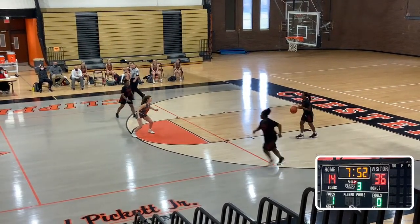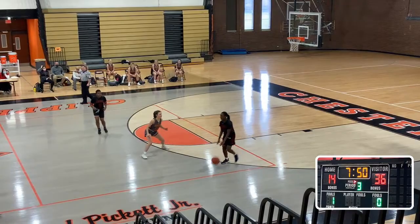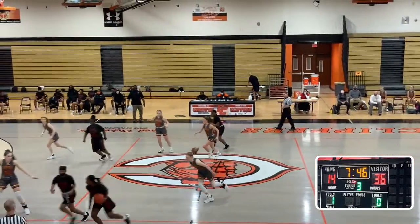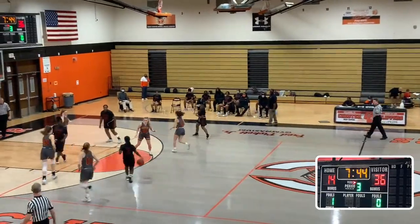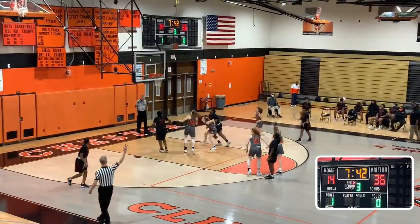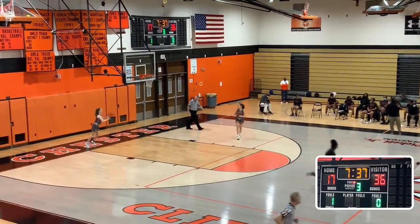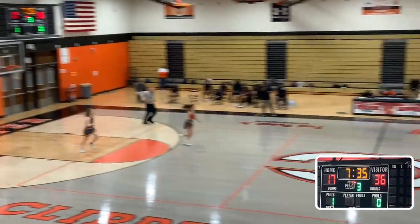Shine Hall now will bring the ball up for the Lady Clippers. And at the final, maybe there's an injury to both because I don't see her out there. Shine Hall runs the O. Shoots, takes a three. And she makes it. Three from top of the key. Shine Hall.